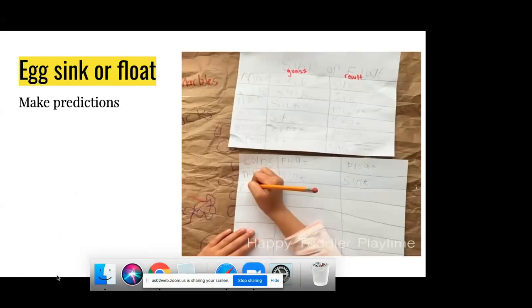In my class, I would probably do it all whole group, maybe on a whiteboard or something, because I don't think the pre-K would be able to do this, but obviously the upper grades would be able to do this.